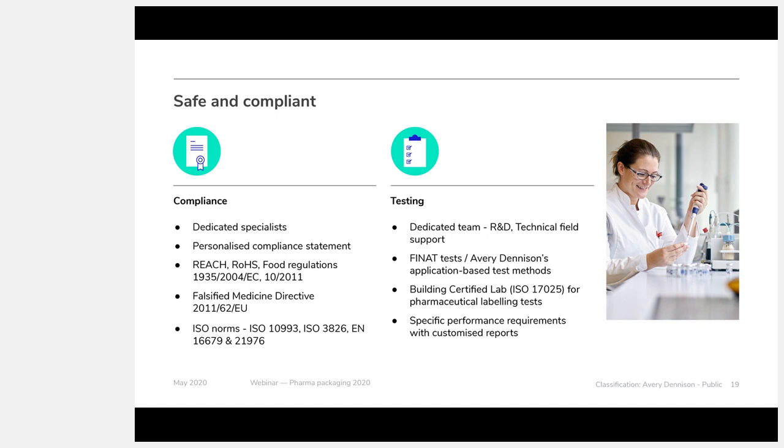Now, the next one: do we get a change management for every pharma product? So yes, change management is available for pharma products, and usually it is 1 year notice. So that's what Benoit mentioned.